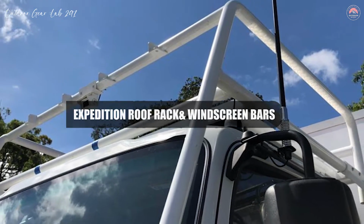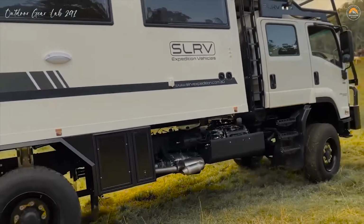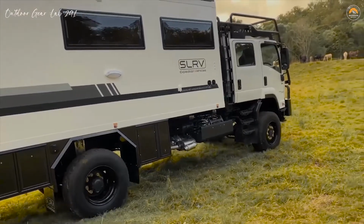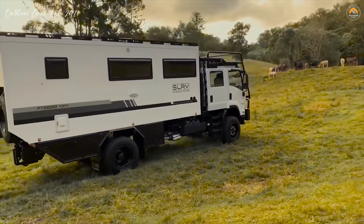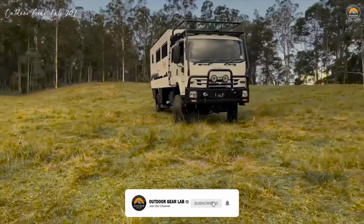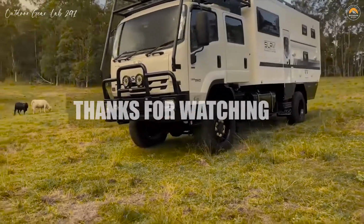SLRV used CAD software to continuously develop and evaluate vehicle design. Customers receive a complete 3D model and working drawings of their vehicle design to make sure the construction meets their exact requirements. Winch bar, dash guard and front winch, rear winch and tow bar, compressed air system.